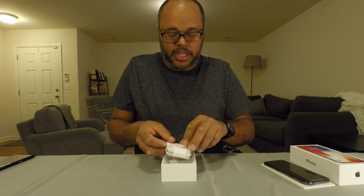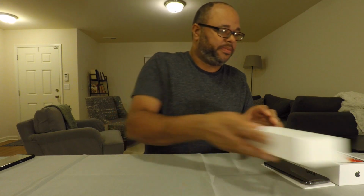So, yeah. We'll kind of place these things, and then we'll jump right into the phone. Okay. So, the first thing that I want to do is I'm going to power this baby on. Hopefully it's got some juice. To power on this device, guys, something that I read, you have to press this button here and one of the volume rockers at the same time. So we'll go ahead and do that.